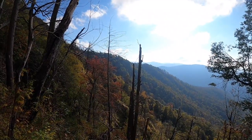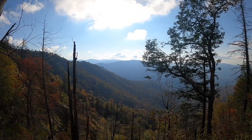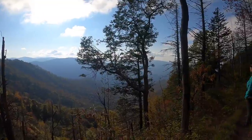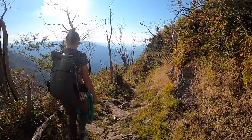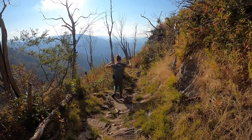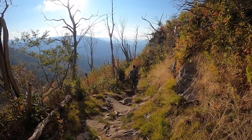In 2016, the Great Smoky Mountain wildfires swept across the area, burning almost 18,000 acres, destroying thousands of buildings, and killing 14 people. It was the largest natural disaster in the state of Tennessee, and the Bullhead Trail itself was closed until 2018 because of it.